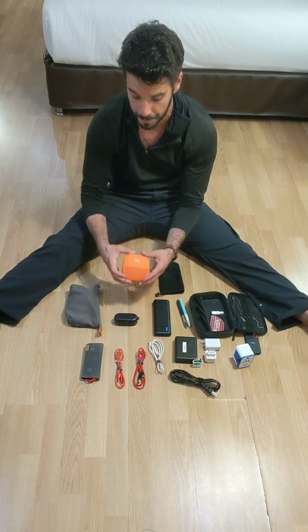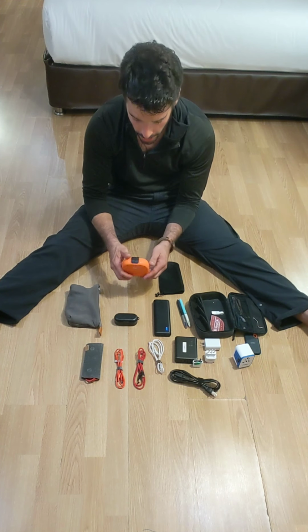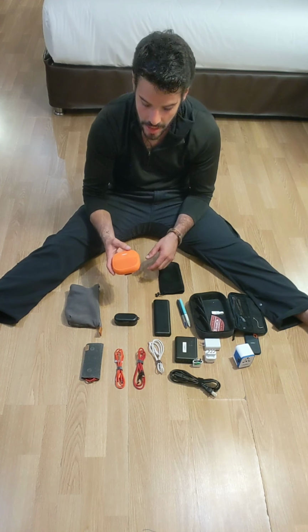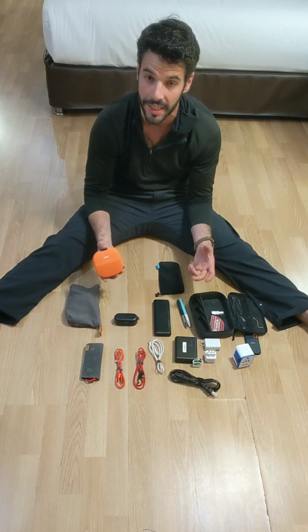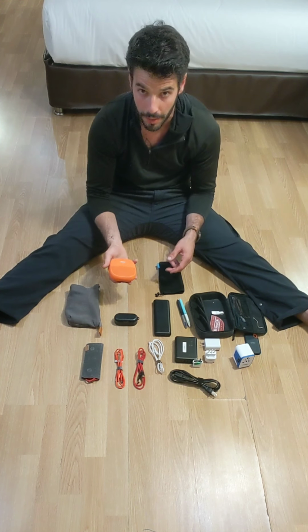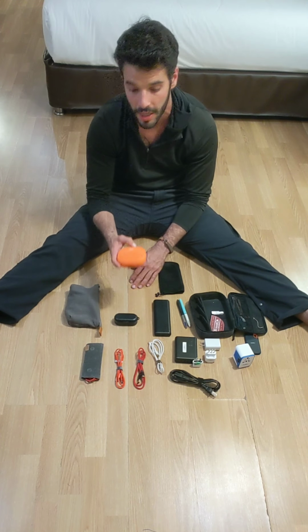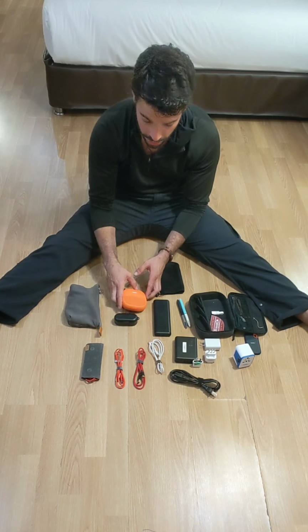In terms of music, the Bose, what do they call this, the Micro Sound Link is sick. You can pair this with a second one to get some stereo sound. It bumps like a motherfucker, and everybody loves when you have music. This is great, especially if you're someone with good music.